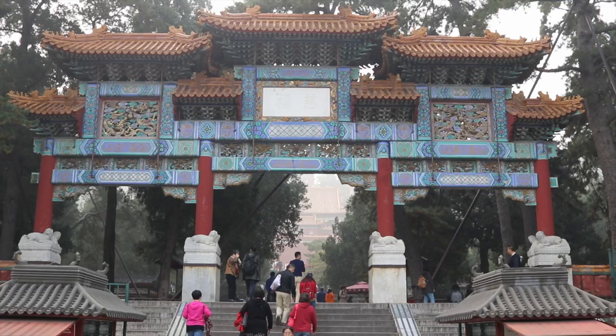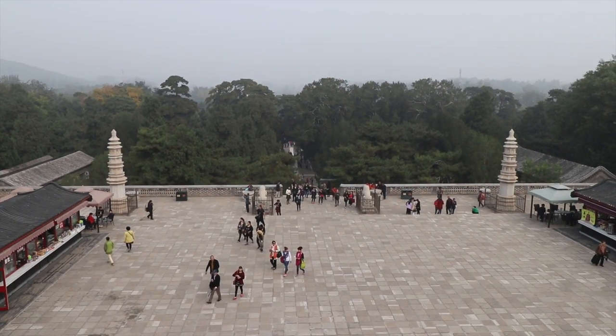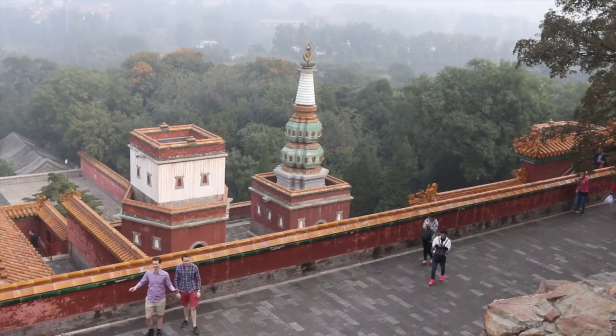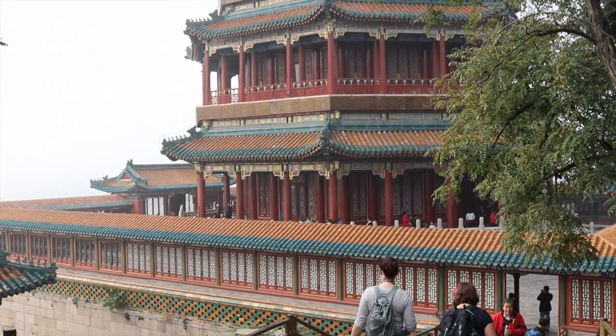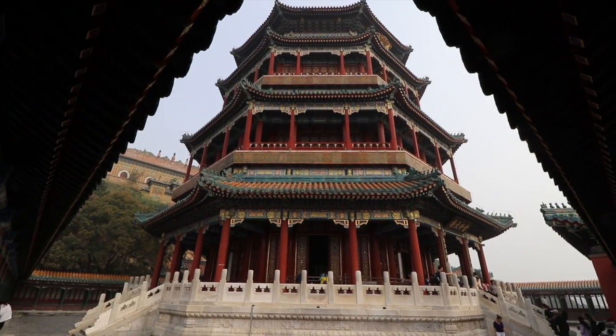The Summer Palace is another giant of Beijing, also UNESCO heritage. It's basically a huge park with lakes, gardens, palaces and other kinds of buildings, which are all very pretty and very Chinese looking, if that makes sense.